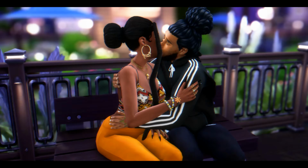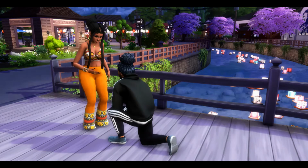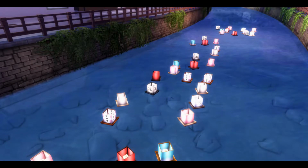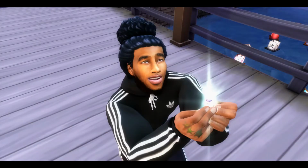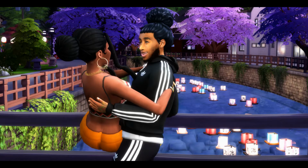So he ends up popping the question on her, y'all. And they end up really enjoying each other. And she says yes, and it's lovely. And they're super cute together. And that takes me to where we are right now in the story and where I can start the LP now that you guys are all caught up.